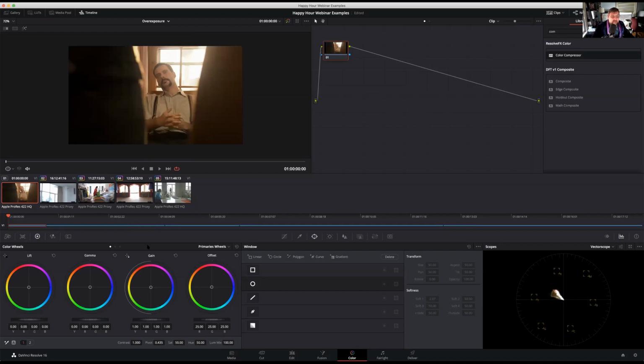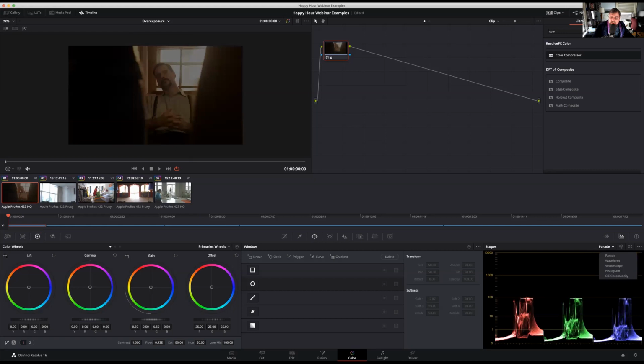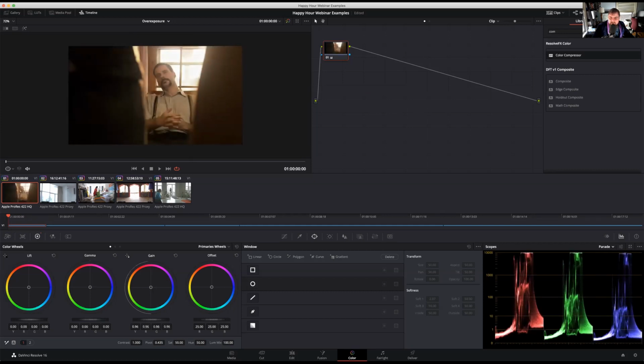If I play around with the gain on this to bring it down, you can see if I switch to either the parade or the waveform, there's no detail in those highlights. Those highlights were blown out during the shoot. There's a little bit of stuff in the so-called super white part of the signal, and you can see it back there. There's just a whiff of image detail. But by and large, it's gone.